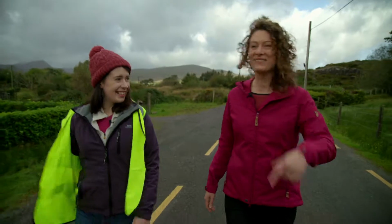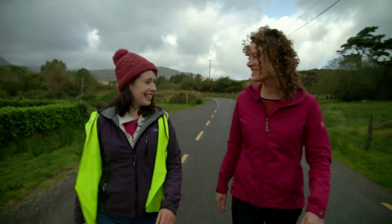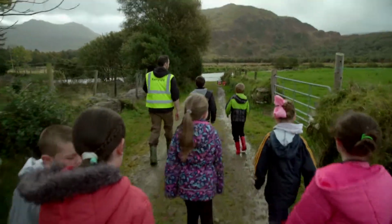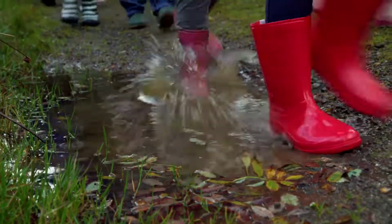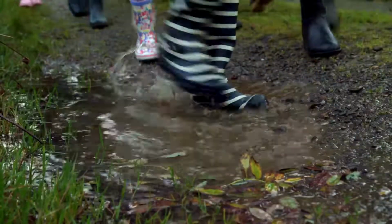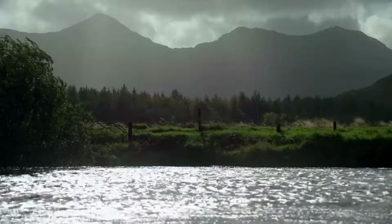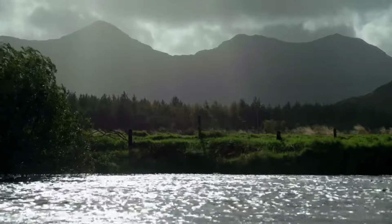And now you're taking the same kids from your primary school. I see it. The kids here are determined to see some of the aquatic life in the river and hopefully to see some freshwater pearl mussels. So it's not normally this high, guys, is it? Does that mean it's going to be more difficult to get in and see the pearl mussels? Yeah.